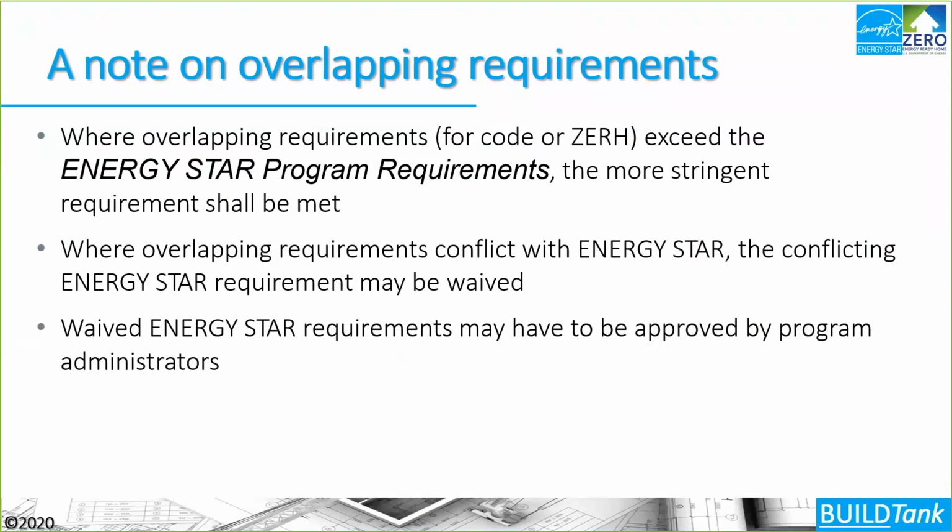And that's seen at the starting point with the creation of that HERS index target baseline score that needs to be achieved. Where overlapping requirements conflict with the Energy Star requirements, the conflicting Energy Star requirement may be waived, and then waived Energy Star requirements may have to be approved by program administrators. So when you're waiving a requirement, you need to do some analysis to ensure that that requirement isn't detrimental to the program, that it's being superseded by something that's more stringent, that you're not just getting rid of a requirement that otherwise would be required by the program for certification here.